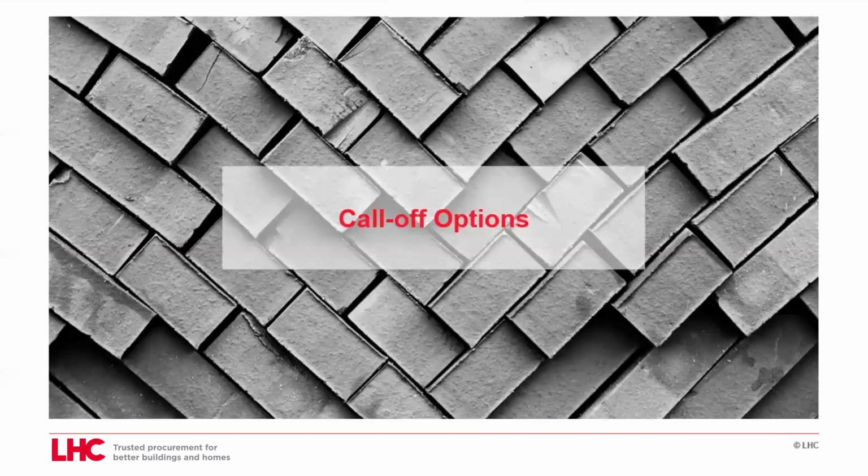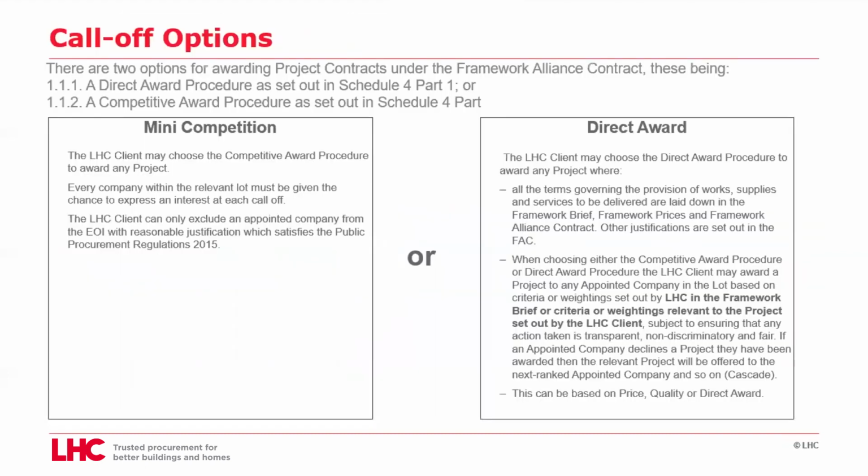Should you wish to access this or any of our frameworks, there are 2 call-off options. The first of these would be a mini competition, whereby we'd invite all the capable contractors to partake in the tender process. We run an expression of interest to establish all of those interested in the project. The second is that of a direct award.